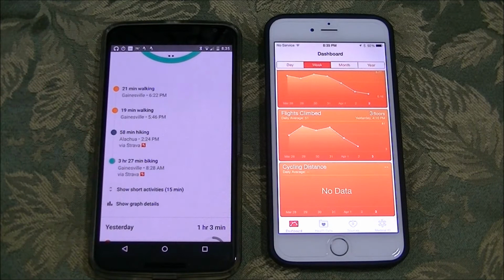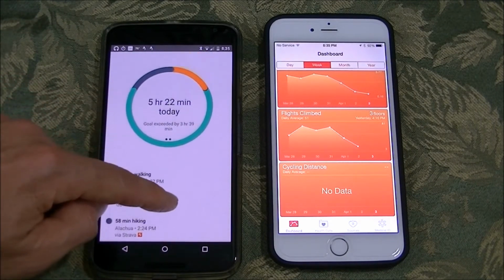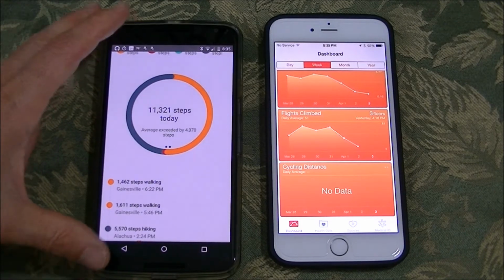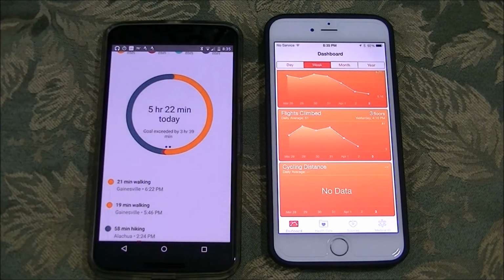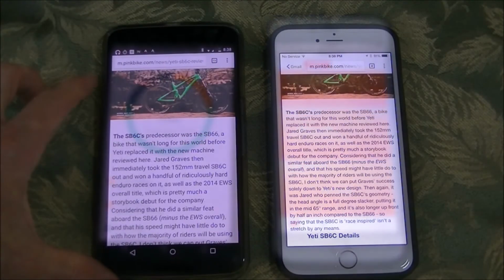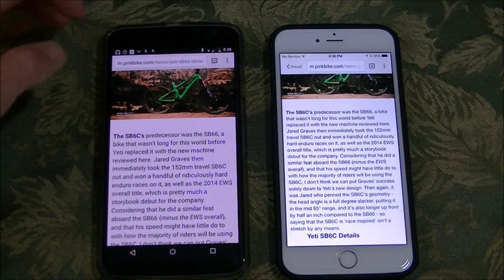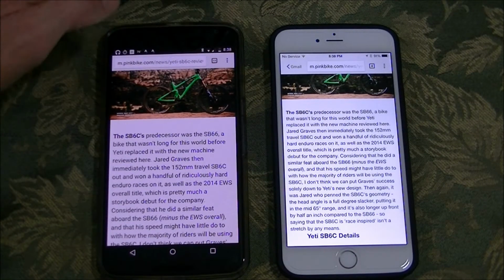So these aren't apps I use a whole lot, but they both work okay. Again, I actually prefer Google Fit. I think it's a little bit more intuitive and easy to use. One thing that I have noticed with the Chrome browser in Android that's really nice that I really miss on iOS, and that is that you can actually adjust the font size, and I have not found any way on the iOS device to do it.